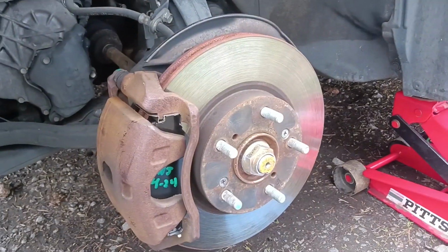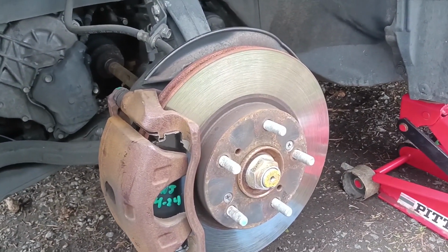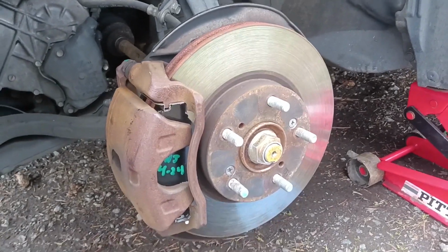Two corners left to do. I think I'll turn the car around first, probably. We'll see. I might go work back there where it is. We'll find out in a second.